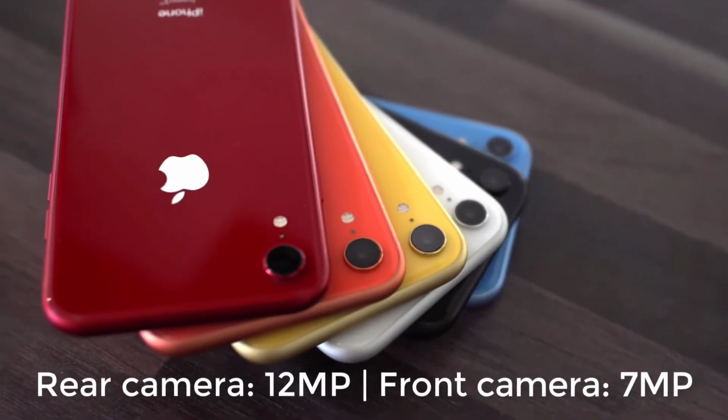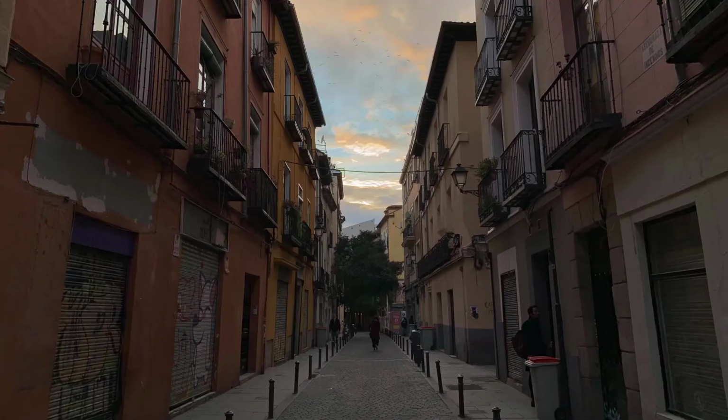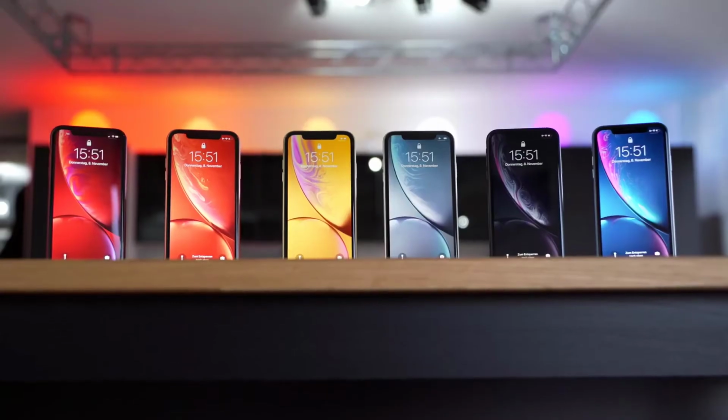Camera: the camera on the iPhone XR doesn't hit the same heights as its XS siblings, and portrait mode is a little lacking, but it still offers up the same intuitive Apple interface and an auto mode that makes the best of most scenarios. Battery life: the shining light for the iPhone XR is its battery life.